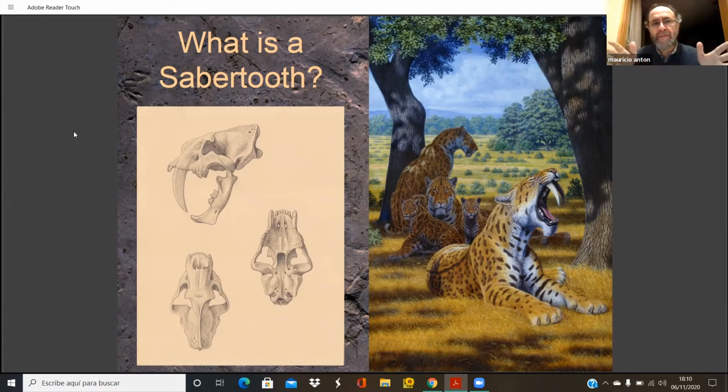When people think saber-tooth, they think Smilodon, which is the popular saber-tooth cat from the Pleistocene of the Americas. We can see here in this slide, on the left, the skull of a Smilodon in different views. On the right, we see a live reconstruction of a family of Smilodon somewhere in California. But the fact is there were many more species of saber-tooths. And there were very different kinds.